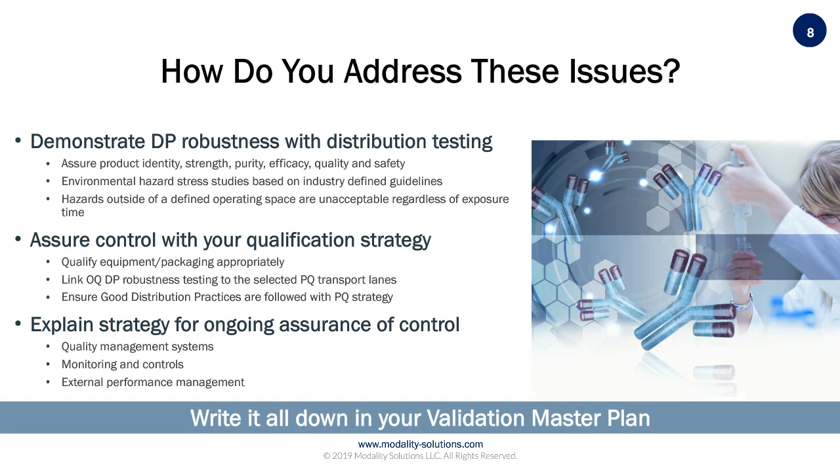The last thing that's really important when you're putting together your validation package is that you have to explain your strategy for ongoing control, especially with some of the more complex cold chains that are coming out with these new therapies. The agency is very interested in understanding how you're going to assure control going forward. That's a combination of how your quality management systems work together, your monitoring and control systems, and what external performance management you have with any subcontractors. All of those need to be addressed in the submission.